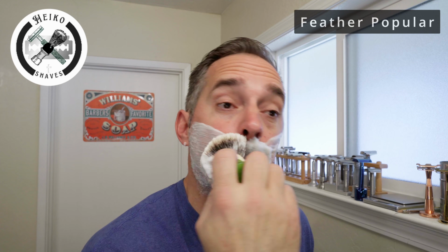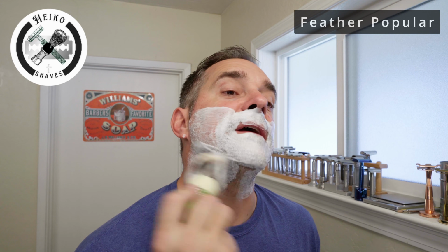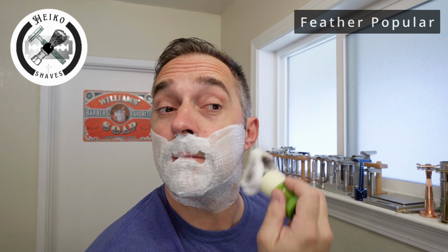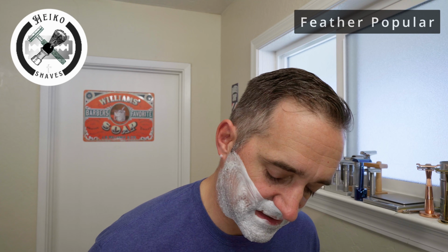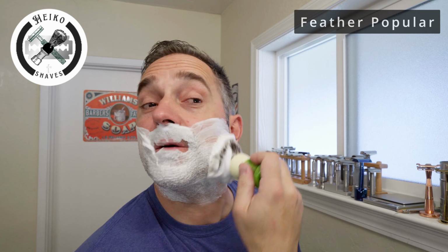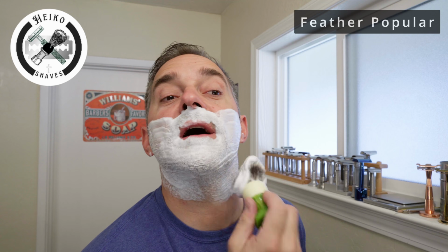Orange, menthol. The Stirling soap here is very compatible with my skin. No burning sensations from any of the ingredients. Ooh, slinging stuff already. We can always add a little bit more water. The badgers are always a little bit more prickly than the synthetic knots that I prefer, but occasionally I use a badger.